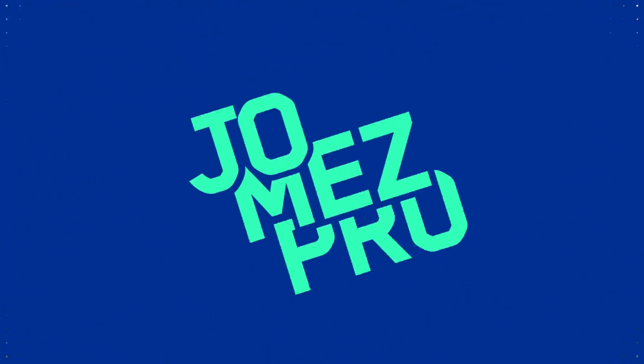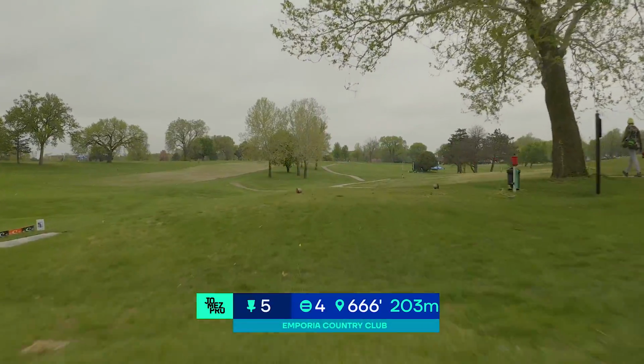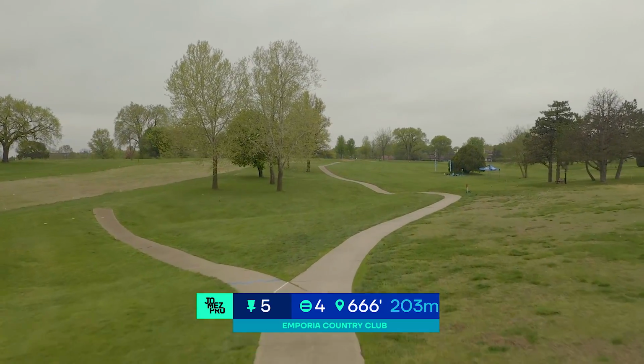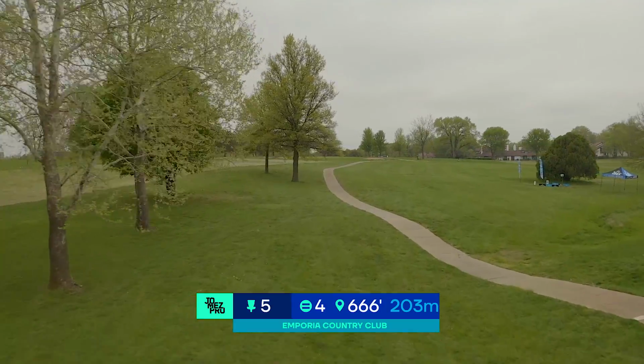I don't know if you saw that, but Joel Freeman just did an under the leg tap-in. Wow. That's flare points. That's a lot. Somebody knows they're on Jomez coverage. Yeah, you're not doing that if there's not cameras on you. Putting on your red pants and dropping it under the leg. No way, buddy. On the third card. Well done, Joel.